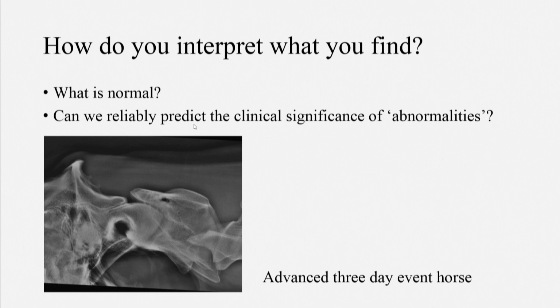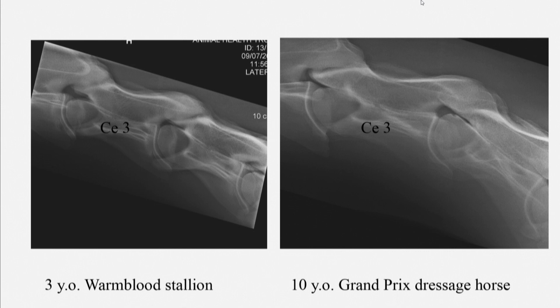These are two horses performing completely normally. This horse has not done much, as it's only a 3-year-old warmblood stallion, and this is a 10-year-old Grand Prix dressage horse. Both horses have subluxation at C3-4. In the horse on the right, we also have very short pedicles of C3 and C4, so very low slung articular process joints with marked narrowing of the intervertebral foramina. But these are horses performing clinically normally. I've got follow-up information for each of these horses for 4 years. They have continued to perform clinically normally.